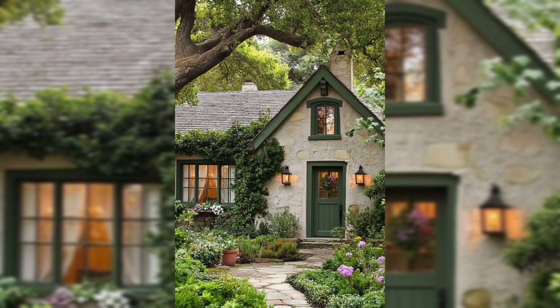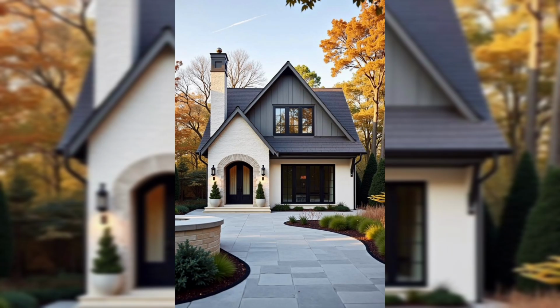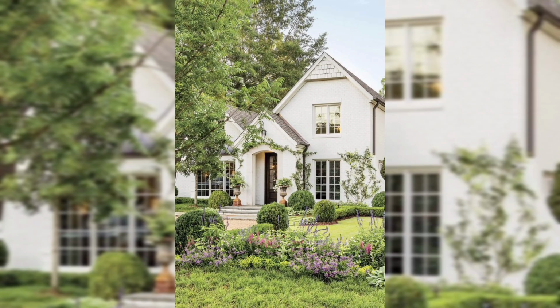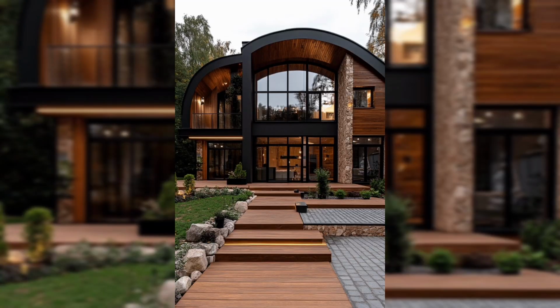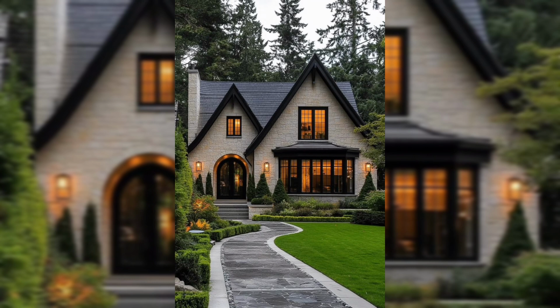Choose a style that complements your space and the structure of your land. Popular styles include modern: clean lines, large windows, or a minimalist color palette.